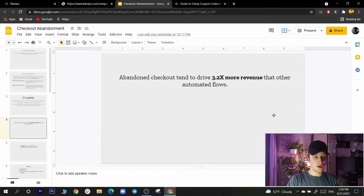Nobody talks about checkout abandonment. Everyone talks about email marketing: oh, you gotta utilize cart abandonment. But that's just email marketing, right? It's just more steps in the funnel. They nurture it at different levels, and if you do this, that's where the shift between 6, 7, and 8 figures happens, right? 9 figures, I'm not even talking about that. Abandoned checkouts tend to drive 3.2x more revenue than other automated flows.